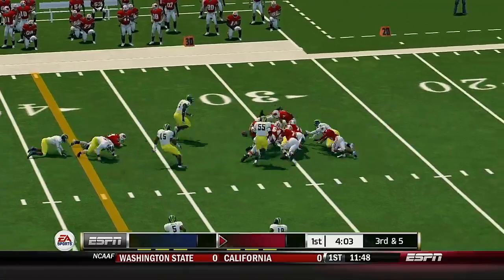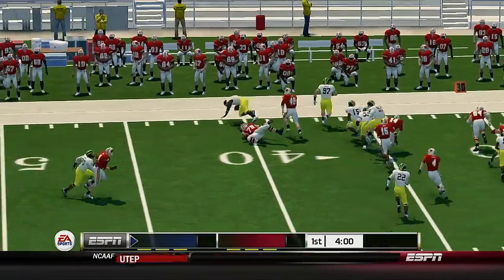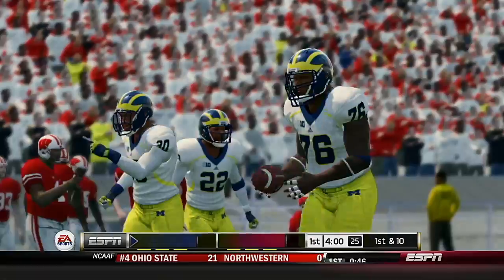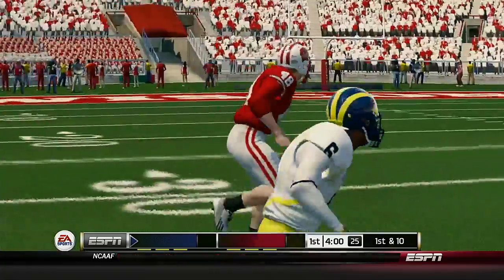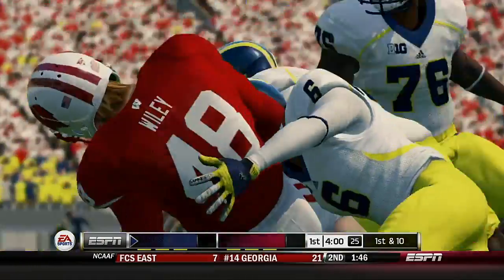Get to that quickly. The ball pops free. It's scooped up. So the offense turns over the pigskin. The ball carrier here was just careless in handling the ball. And a great awareness by the defense to jump on it.